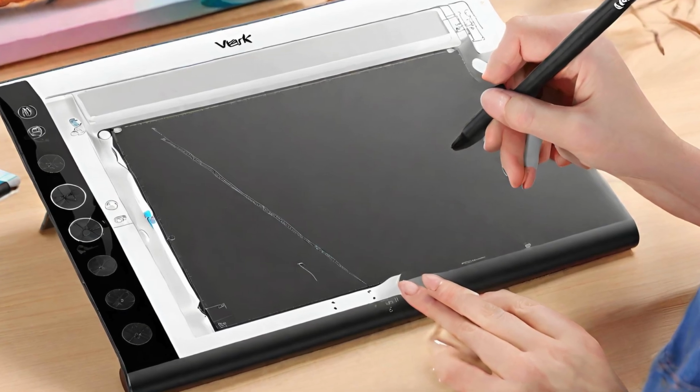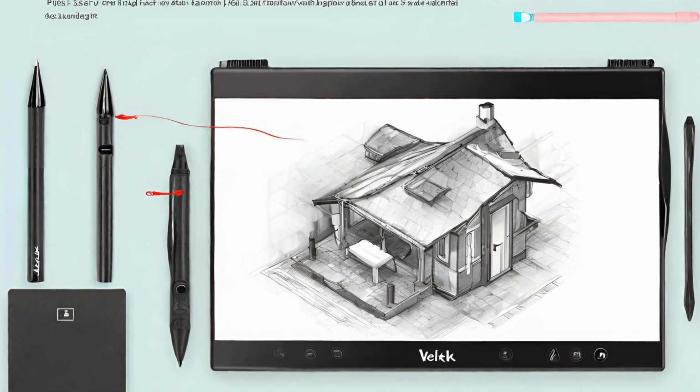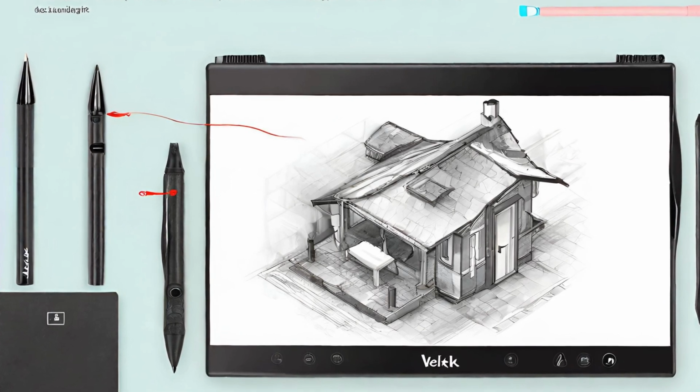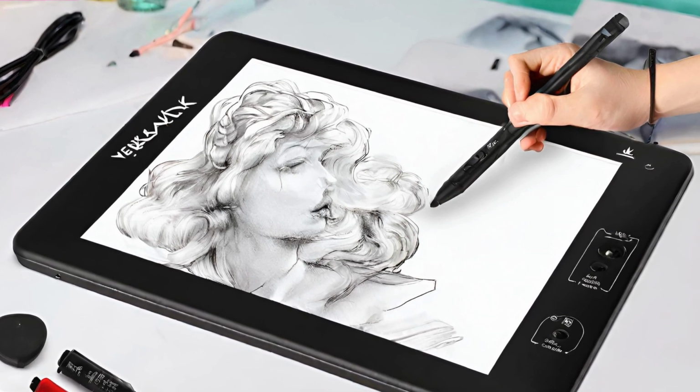Forget limitations, embrace fluidity in your artistic journey. The VEIKK Tablet isn't just a tool, it's your collaborator in crafting visual symphonies. Elevate your artistry, because every stroke matters, and so does the canvas beneath your fingertips.